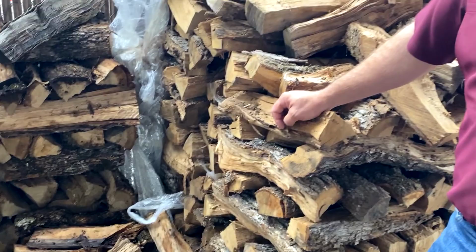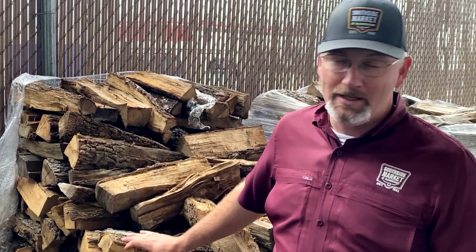All right, so here we are back behind the Elgin store by the pit room here at the Woodpile. This is the post oak that we have cut for us here in Bastrop County and shipped over to all of our stores.